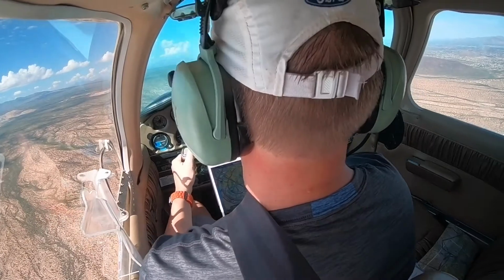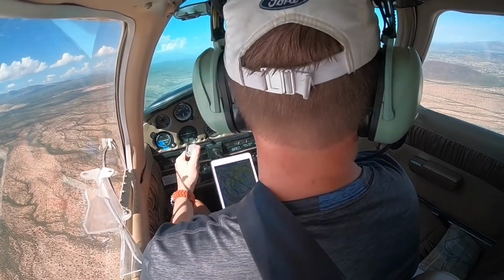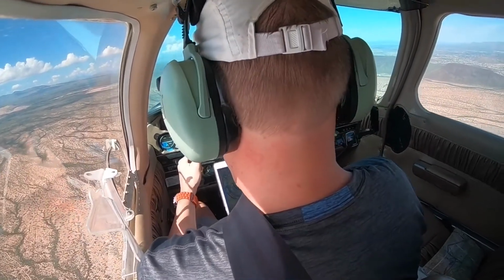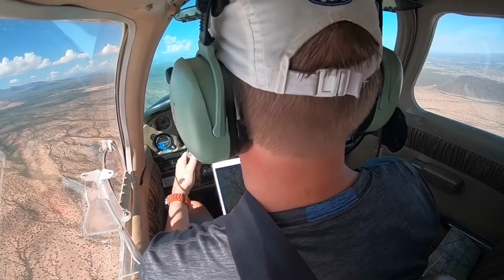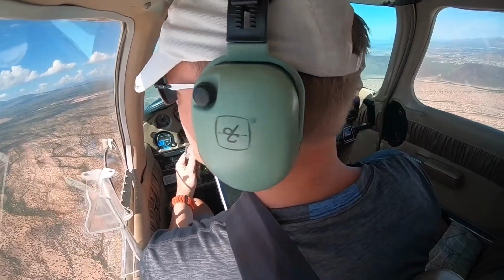Calling from the south, 385 calling from the south, inbound with Oscar for touch and goes. Ryan Tower, make left traffic, runway 24 left, report a 2 mile 45. Confirm you have Oscar. We have information Oscar. We'll report 2 mile left 45 for 24 left, 385.